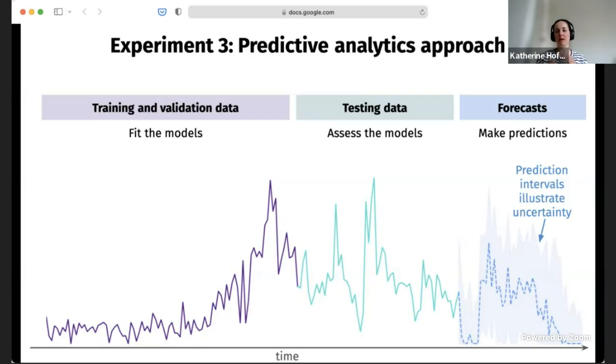And we've developed an approach to adding prediction intervals that can illustrate uncertainty around the forecast that we're making. Again, so that we can keep these bounds and understand that the models aren't going to be 100% accurate, that we still need to build in all these unknowables that are inherent to the structure of the data.